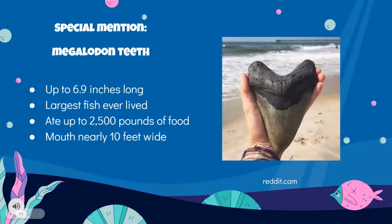The last shark that we are going to talk about is the megalodon. The word megalodon derives from Greek, meaning giant tooth. The largest megalodon tooth ever found was 6.9 inches long, which is almost 3 times longer than the average tooth of a great white. The megalodon was the largest fish to have ever lived, and it is thought to have eaten 2,500 pounds of food per day. With the mouth at nearly 10 feet wide, the megalodon may have had the most powerful bite of all time. As you can see in the photo, they had very large teeth.